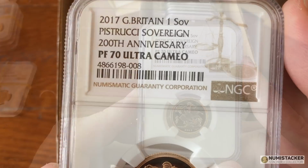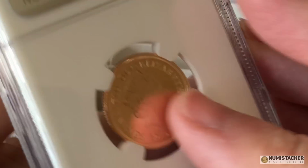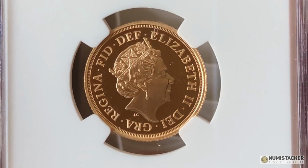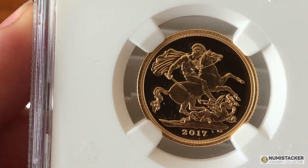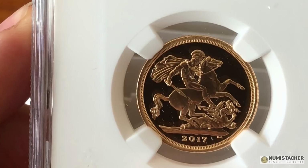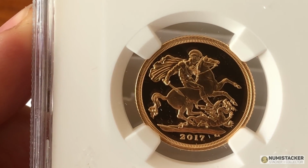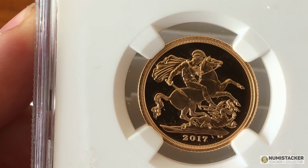Were you looking closely at this coin? What do you think's wrong with it? It's a very nice sovereign, but it is not a 200th anniversary proof sovereign. It's not even a 200th anniversary bullion sovereign. It is actually a strike on the day sovereign, brilliant uncirculated finish. You can see the slightly wishy-washy proofing, so not quite as frosted as a regular proof, and that's a giveaway.